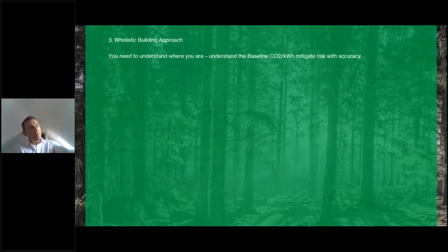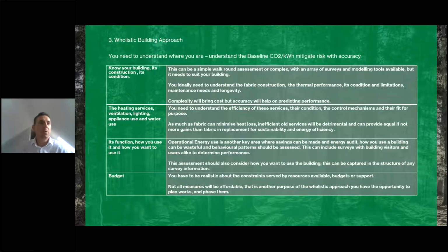So knowing your building, its construction and its condition is important. You need to understand how the fabric is built. Do you have single glazed? Do you have a solid wall construction? Do you have a cavity wall construction? Do you have a roof which is thatched? What sort of condition is the building in?